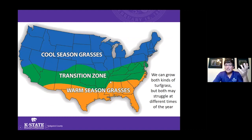And being in Kansas, we can grow both the cool season and the warm season grasses. Typically, if we lived further north, we'd only really be successful with the cool season grasses. If we lived further south, we'd really just have to stick to the warm season grasses. We're in Kansas in an area known as the transition zone, which means we have the opportunity to grow both warm season lawns and cool season lawns. But the reality is that also means that we can struggle with both types of turf grasses at different times of the year.